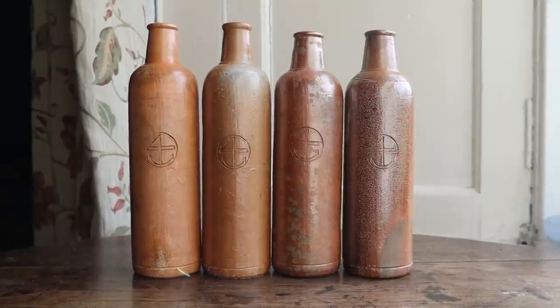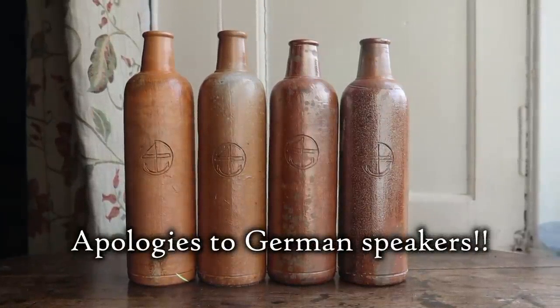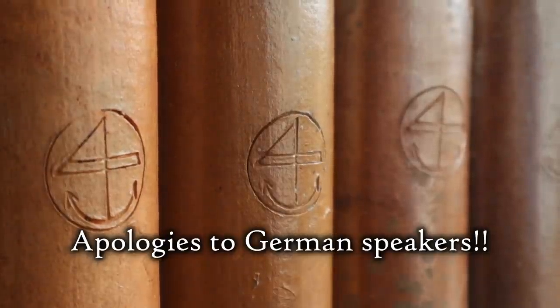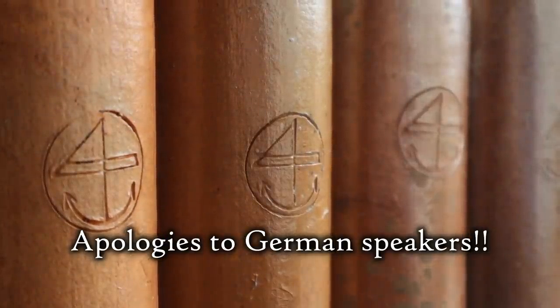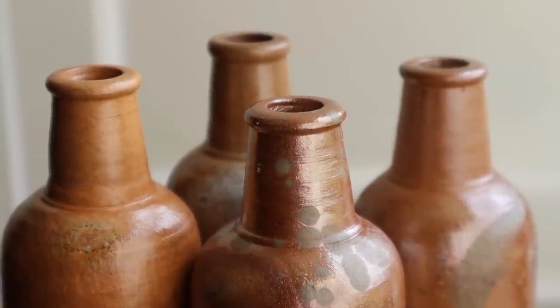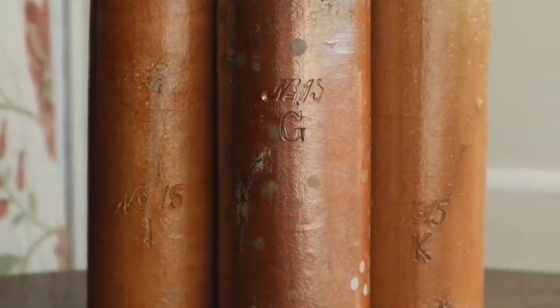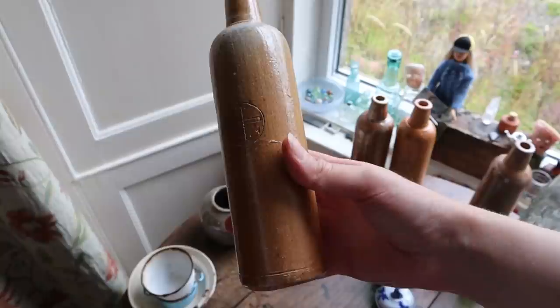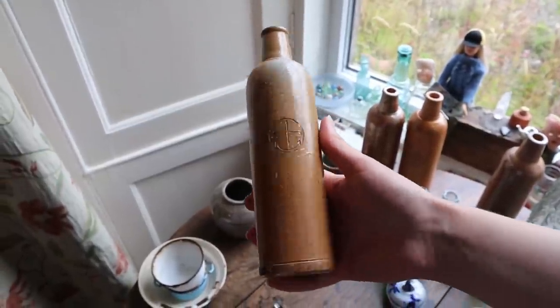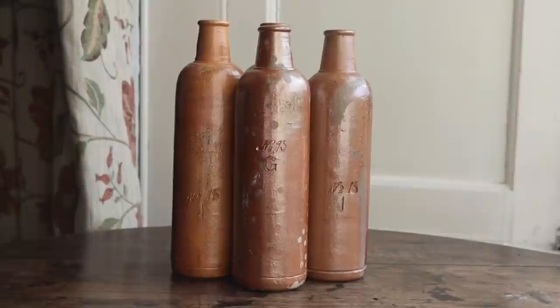But these bottles are Apollinaris German mineral spring water bottles. And the spring was discovered by chance in 1852 in Georg Kreutzberg's vineyard. And he named the spring after Saint Apollinaris of Ravenna, I think that's how you say it, the patron saint of wine, of course, because he had a vineyard. Right, so that makes sense.